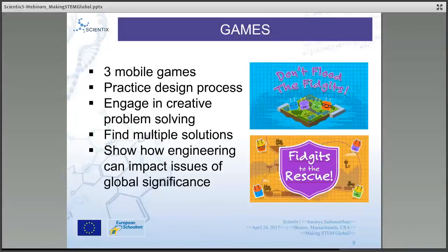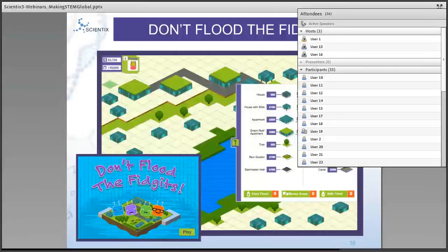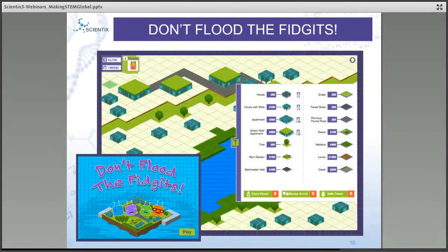So the first game is Don't Flood the Fidgets. It's a flood prevention simulation game. So we know that climate change is causing flooding in places around the world, and it's a crucial issue with both local and global impacts. And what happens in our local community can make an impact on the whole world. And so this game gives kids the opportunity to design their response through building a safe, dry city for fictional fidget characters. Players use real-world building materials and strategies like green roofs and pervious pavement as they try to safeguard cities in island, river, and peninsula environments.